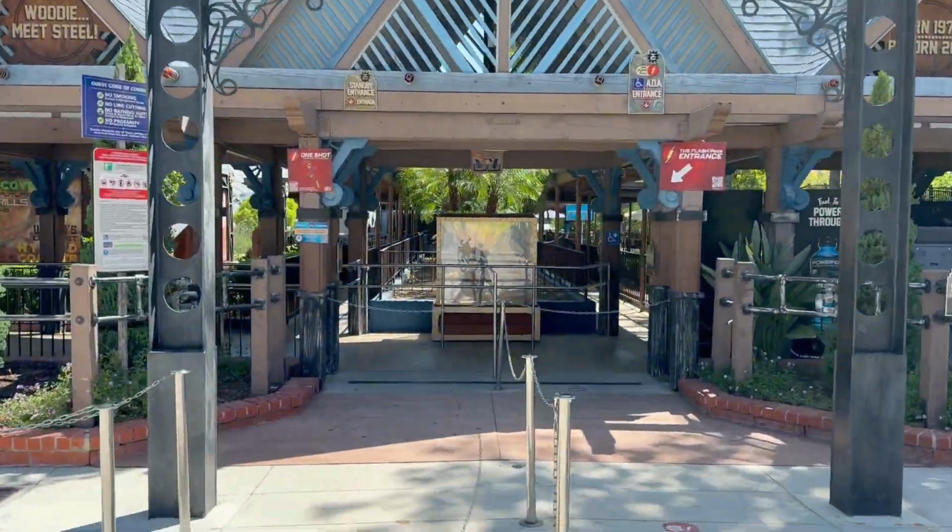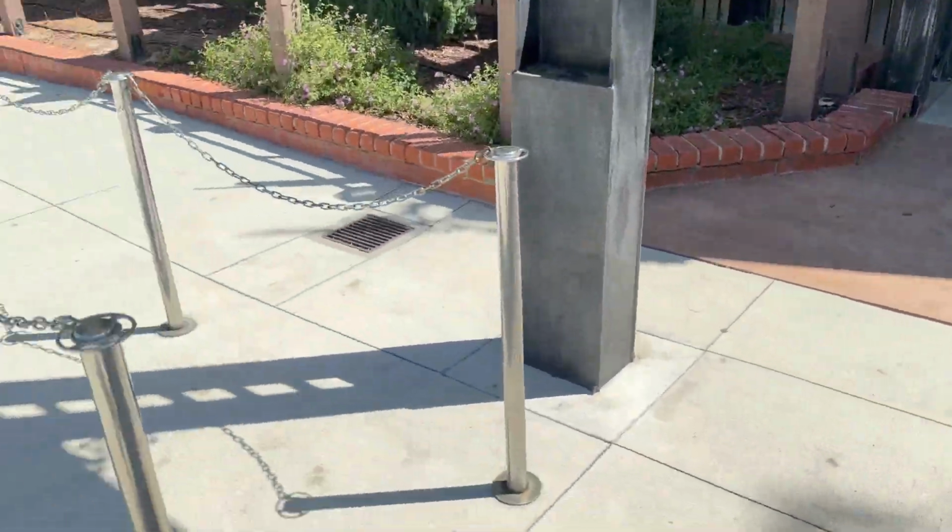Alright, let's go get Twisted. It's not even open yet. Alright, Twisted is not open yet. She just told everyone, so I'm gonna hop on Scream while I'm here. I feel like every time I come here, I have a plan of action of what coaster I'm gonna start with, and it never pans out. That coaster's never open when the park opens. So yeah, funny. Here we go.